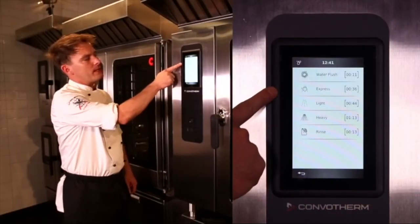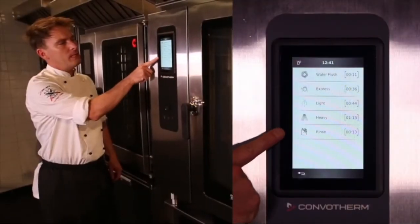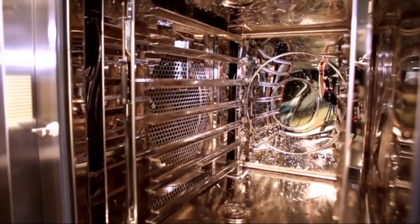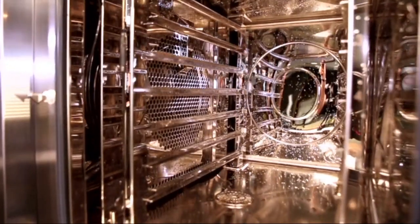Then we have express cleaning. This is also meant for during the day cleaning. That means it only takes 30 minutes in this case. This allows you with chemicals to make a quick cleaning in between. There is a rinse on the bottom. So when your oven is in a front cooking area, just make a rinse, and then the stainless steel is more bright and shiny again.